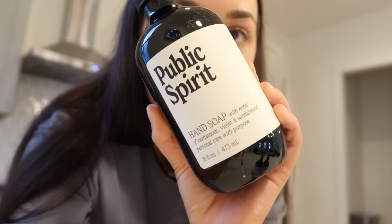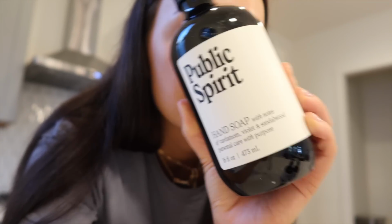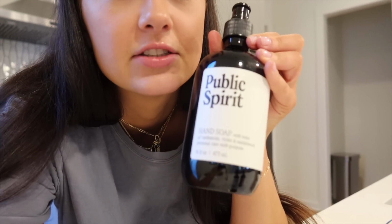I got a package from Public Spirit, which I'm not familiar with. I think it's a new brand. I just looked it up and everything's under $25. Right now they only have hand soap, body lotion, and body wash. The scents are incredible, and honestly with the vibe of it, I'm really hoping that they do a laundry detergent or a surface cleaner or something, because this hand soap smells so good and I kind of want it in more home products, you know what I mean?